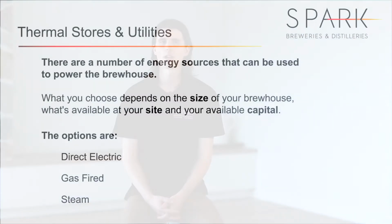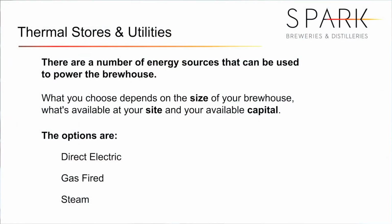The brewing process requires a large amount of energy to be put into the liquid as quickly as possible and then removed as quickly as possible. There are a number of energy sources that can be used to power the brew house. What you choose depends on the size of your brew house, what's available at your site, and your available capital. The options are direct electric, gas-fired, and steam.